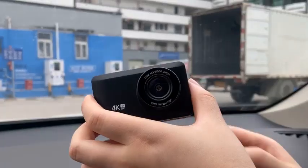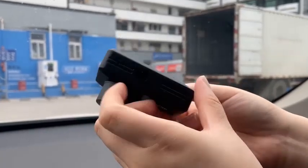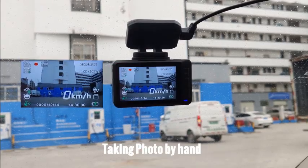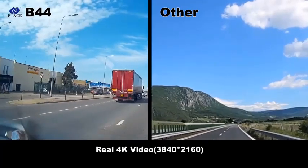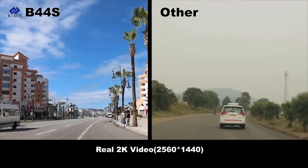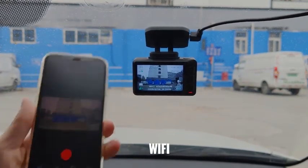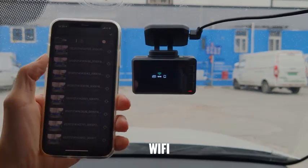Number 4. EACE 2160p Dash Cam for Cars GPS Wi-Fi Front and Rear 4K Dash Cameras Vehicle Black Box Support Rear View Camera Video Recorder. Experience unparalleled safety and clarity on the road with the EACE 2160p Dash Cam. This advanced device features front and rear 4K cameras, capturing every detail of your journey. Equipped with GPS and Wi-Fi capabilities, it offers seamless connectivity and accurate location tracking.